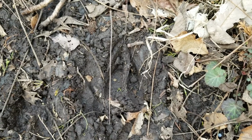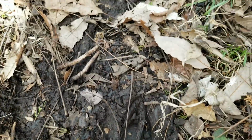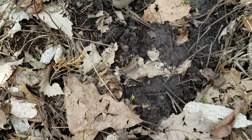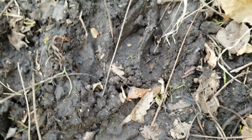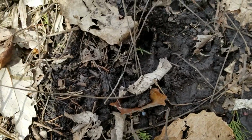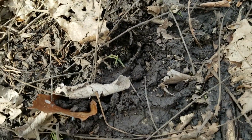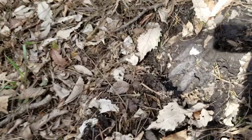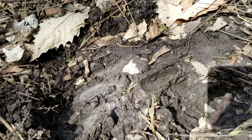There are a lot of deer tracks on this trail. I'm not sure they show up so well on the camera. There's probably one of the better ones. So soft and muddy, their hooves are sinking in pretty well. There's another one that's kind of hard to see. There we go, there's probably one of the better ones.